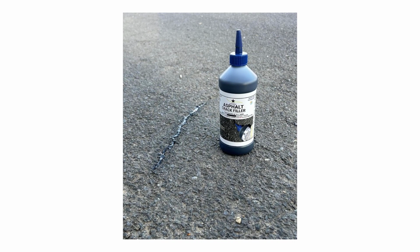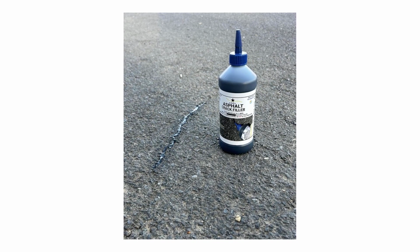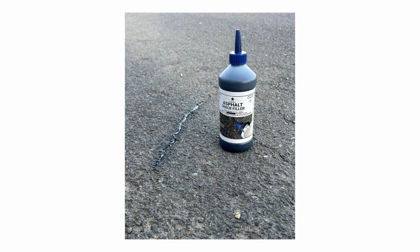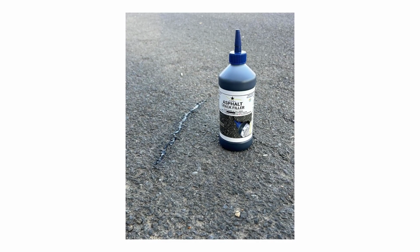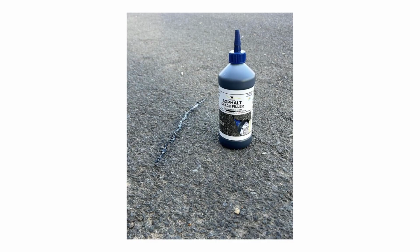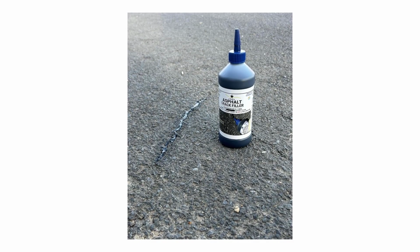No special tools required. It's capable of filling cracks up to 1 inch wide, making it suitable for most residential driveway repairs. The product is also proudly made in the USA, which adds to its appeal for those who prefer domestically manufactured goods. While the Bluestar Flexible Asphalt Crack Filler is affordable and easy to use, it's best suited for smaller jobs and lighter traffic areas.